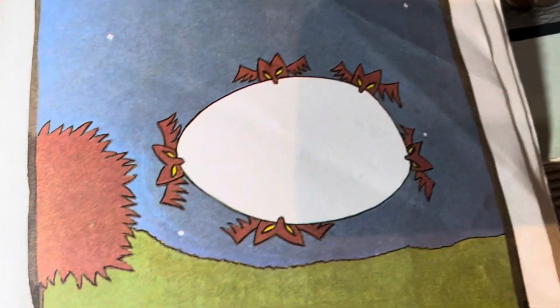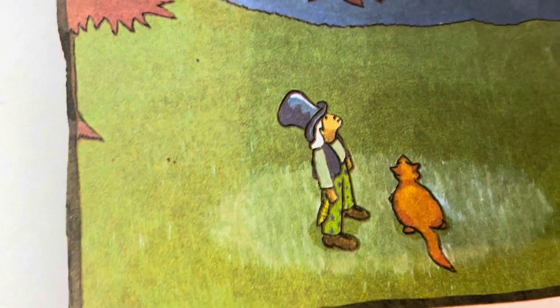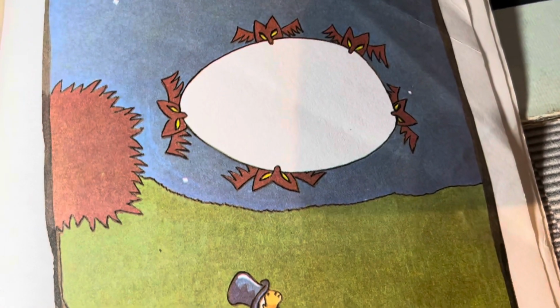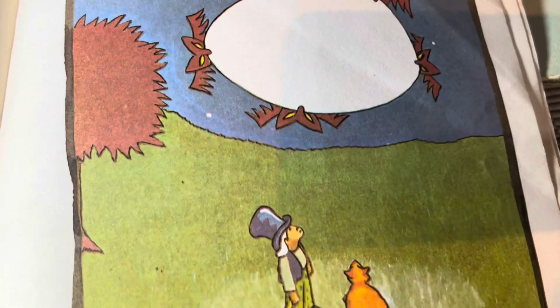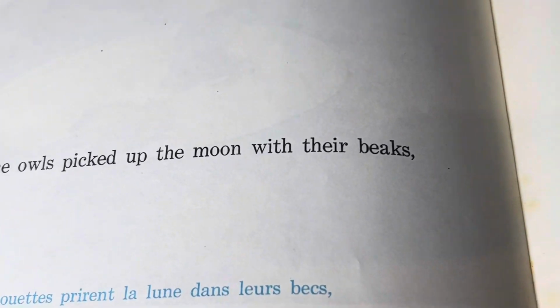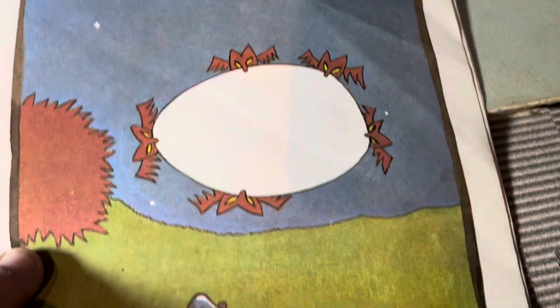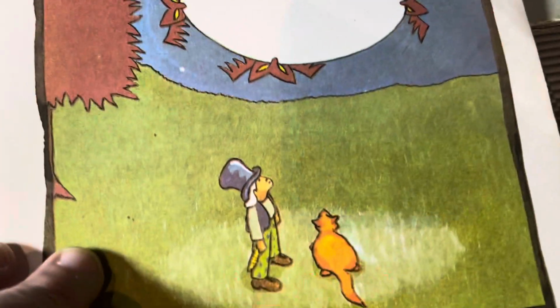And look, the owls do. So they start to carry the moon, and Teaser and the Firecat are back on the ground, safe and sound. So a little bit of an adventure there, but it looks like Teaser and the Firecat survived. The owls picked up the moon with their beaks. Oh my goodness. So the animals are all friendly, helping out with the situation there.